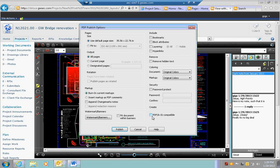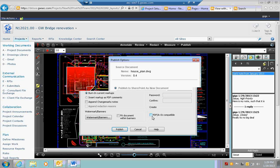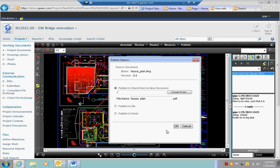we're asked to do this in a few places. We could publish it to a file. We could publish it directly to email. I'm going to keep this in the context of SharePoint. I'll keep it right where it belongs. I'm great with that. But I could have moved it right then and there. And with that, that easily is done.